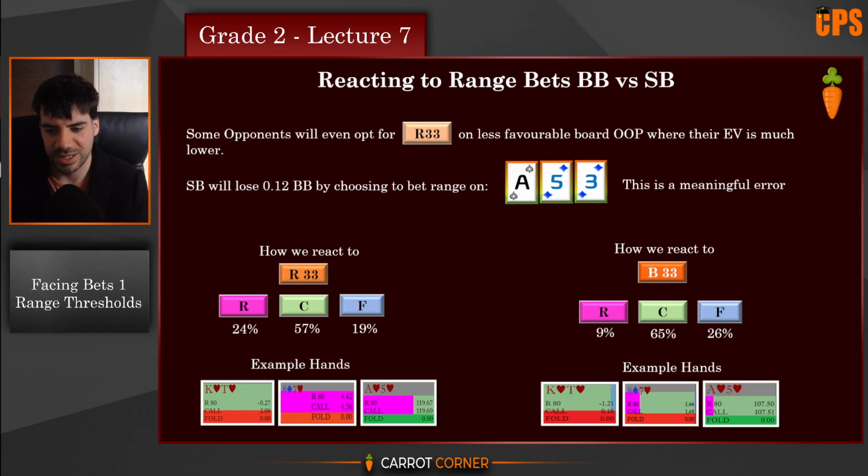Ace-5 of hearts, this is one that's going to be basically just to continue all the time, and you don't have to fast play it on the left hand side, but because you want a bigger global frequency against the range bet that's on the left hand side, you'll have a higher raise frequency.